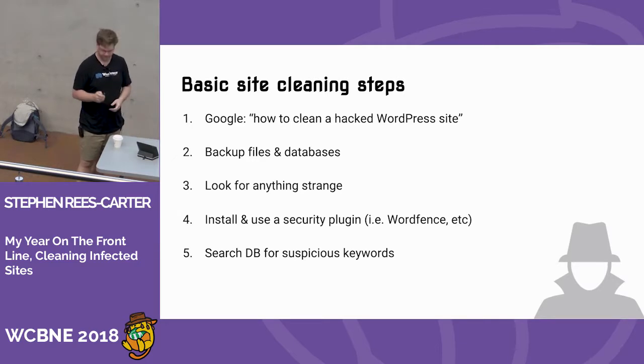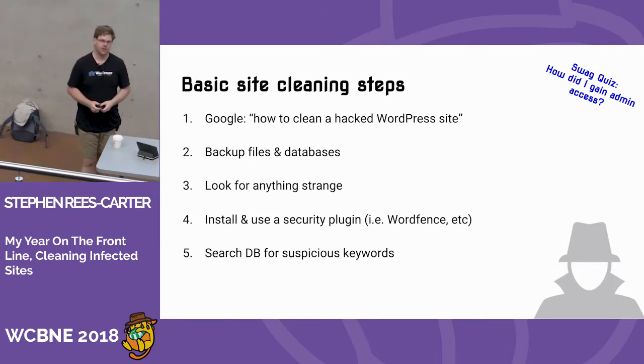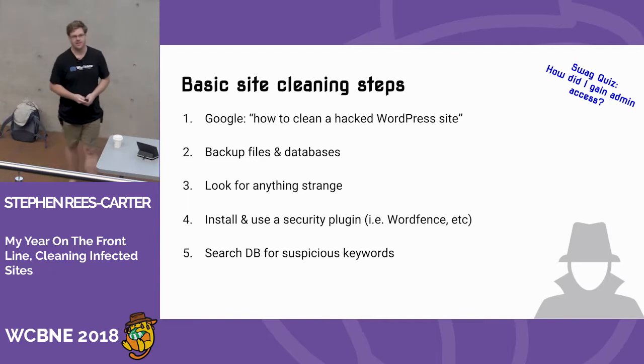Now, I glossed over it a little bit, but all they gave me were the SSH credentials, so I could log into the SSH account on the server. But how did I get into the WordPress admin in order to install the plugin and use the scanner? No, use something else. Close. I didn't create a user, but I did something similar.